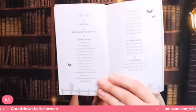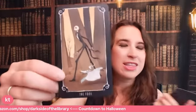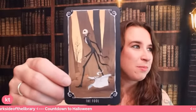Oh, they're not. Okay, so we have candles, presents, needles, and potions for your sets, for your minor arcana, and then your typical major arcana. So let's look at all of these amazing cards. Here we have the Fool. That's fun that I immediately pulled that one.